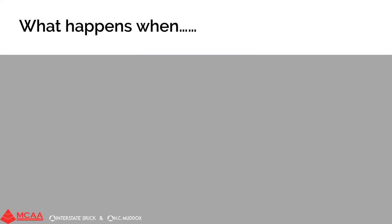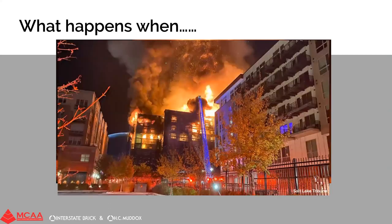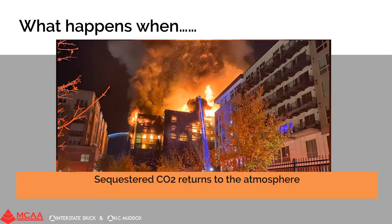So what happens when wood structures catch on fire? Here's an apartment building under construction. Here's another apartment building. This required the evacuation of adjacent buildings. And for all its interest in carbon sequestration and so forth, when wood burns, it returns the carbon to the atmosphere. That's not very often discussed, but that is in fact the case.